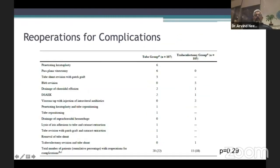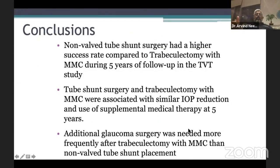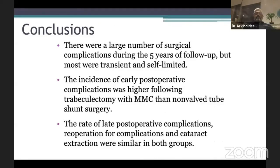If you look at reoperations, again, pretty similar between the 2 groups, about 20 in the tube and 15 in the trabeculectomy group, not statistically significant. So if I were to conclude, non-valve tube shunt surgery had a higher success rate compared to trabeculectomy with mitomycin in the 5 years of follow-up. Both were associated with similar intraocular pressure reductions and use of supplemental medical therapy. Additional glaucoma surgery was needed more frequently after trabeculectomy with MMC than with valve replacement.